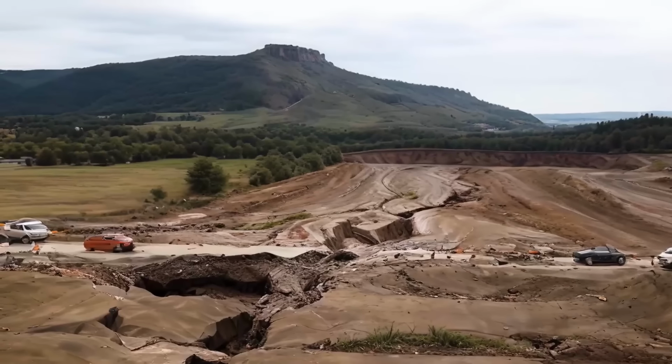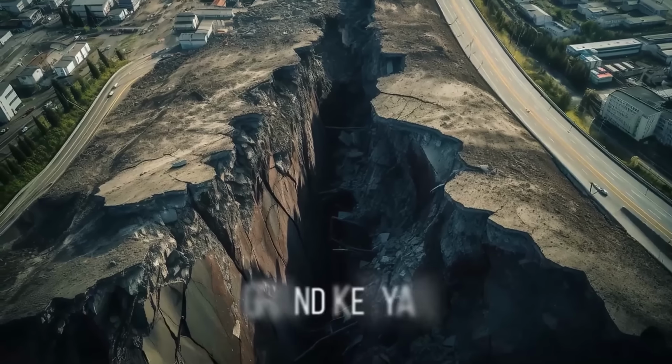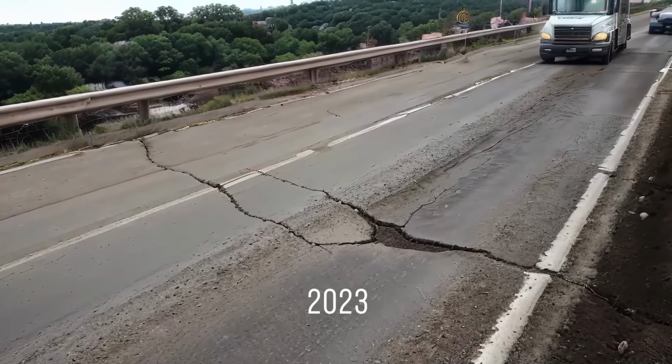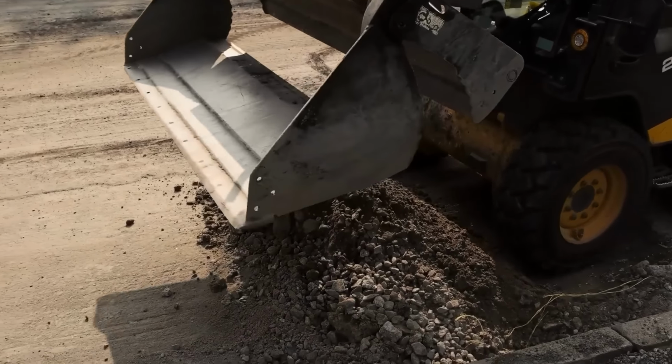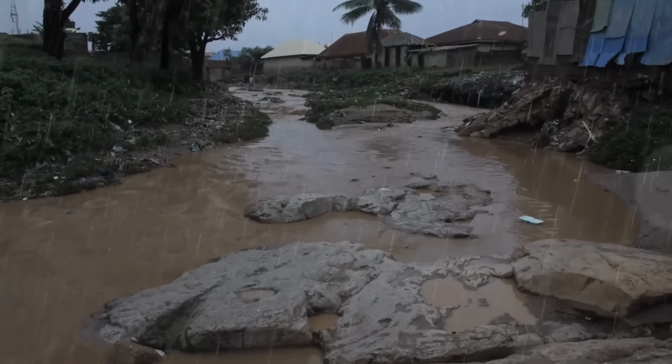The gaping hole damaged a vital local road. People soon dubbed it the Grand Canyon. But this is no laughing matter. The same thing happened in 2023. Kenya's highway authority had to close the busy road for repairs once again. Preliminary reports showed that heavy rains were the likeliest cause.